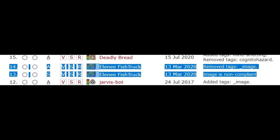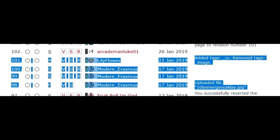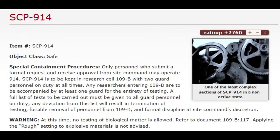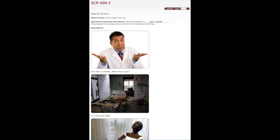You can almost go to any Series 1 or 2 SCP article, look in the edit history of the page, and see a note somewhere from 2014 to 2020 about the image being removed or changed to be Creative Commons compliant. Notable examples include a large number of articles, some of them famous and classics, such as SCP-106, SCP-682, SCP-914, and even SCP-173, though, oddly, not SCP-593, nor the numerous copyright stock images still present in SCP-009J.